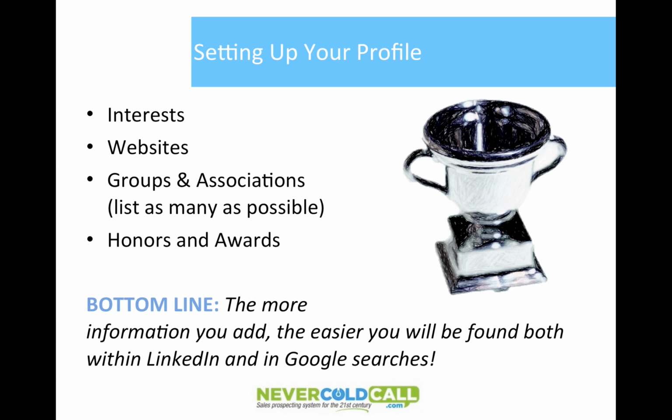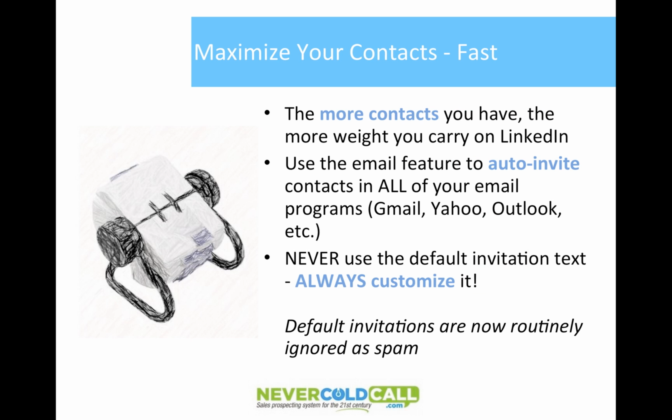Bottom line is this: the more information you add to your LinkedIn profile, the easier you will be found both within LinkedIn and in Google searches. And that's important because I'm going to explain shortly about why there's such a close relationship between LinkedIn and Google. It's a big deal.